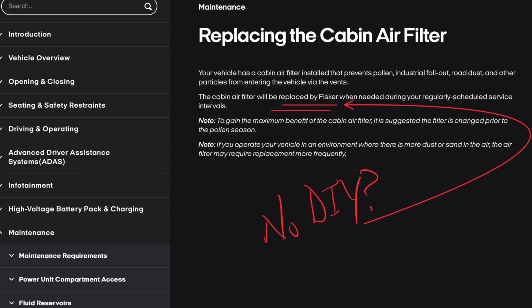I would love to tell you how to replace the cabin air filter, but Fisker does not tell you how to replace the cabin air filter. The cabin air filter will be replaced by Fisker when needed during your regularly scheduled service intervals. My regularly scheduled service interval for a cabin air filter is a trip to AutoZone. I'm sure someone will figure it out though.